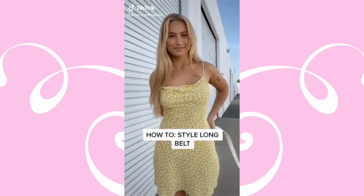So those are all of the style tips that we are testing out today. Now let's get into some full-on life hacks in which you're taking products you already know and folding them in a cool way to make something new. First of all, we have how to style a long belt.